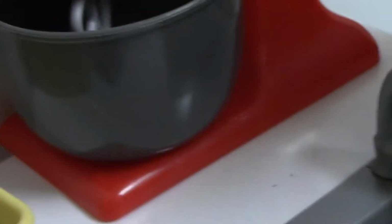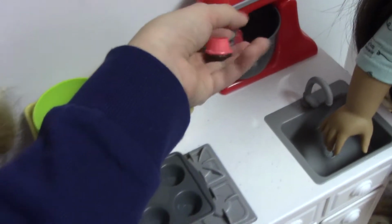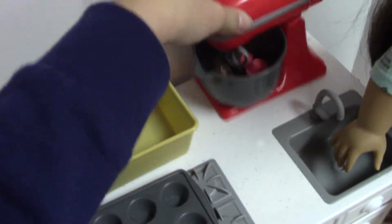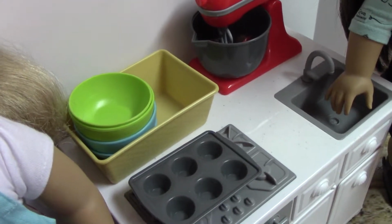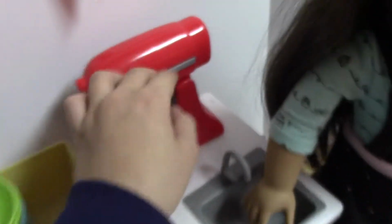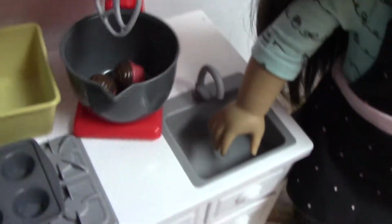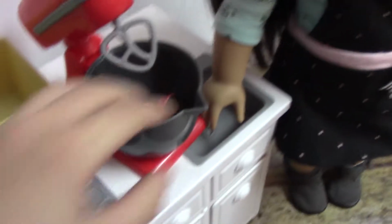Let me set it. I'm gonna go check on Leah. All right, now it's my turn to start making the cupcakes. I'm gonna get some chocolate dough and start mixing. All right, now that that's done, I'll just take them out. I might move the mixer over here, where it's easier to reach it. Yeah, that's better.